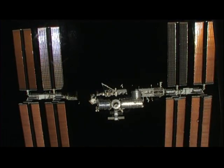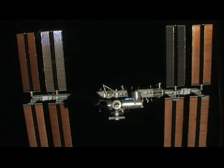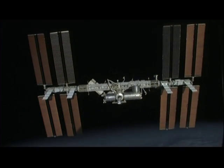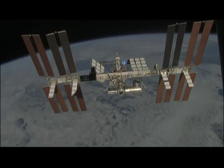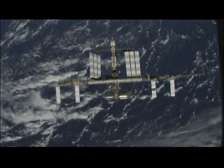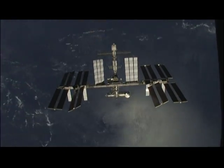And it was quite an impressive view, and there was a lot of fighting for window space up there. And you see the shuttle shadow going across the station there on the left. And as Tony did a great job flying us around, we start going out to about 600 feet. And Koichi did a good job having everything lined up. But at this point, things are starting to get back to normal and putting these solar array wings back to work. It was quite a spectacular view.